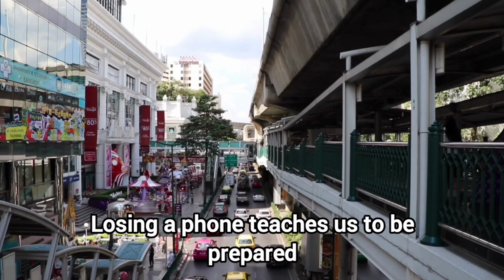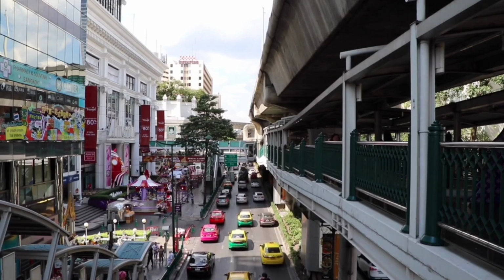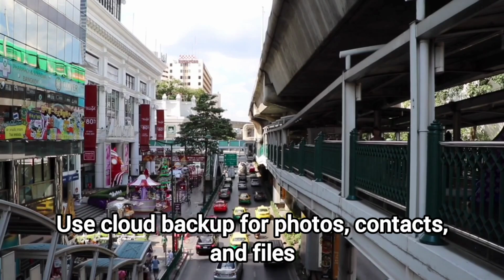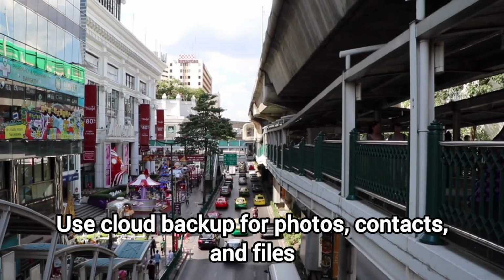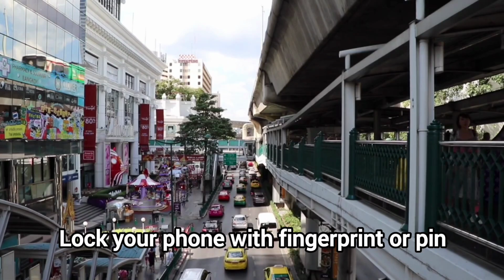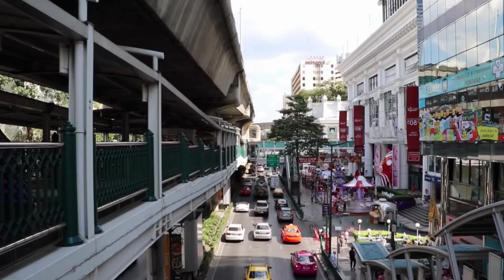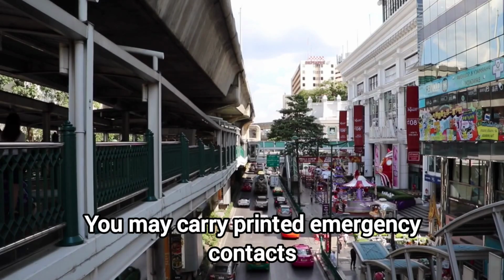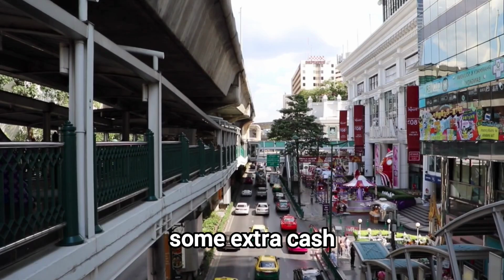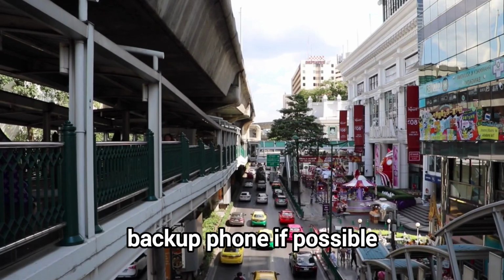Losing a phone teaches us to be prepared. Here's how to travel smarter. Always enable Find My Phone. Use cloud backup for photos, contacts, and files. Lock your phone with fingerprint or PIN. Don't flash your phone in public or while sleeping. You may carry printed emergency contacts, ID photocopies, some extra cash, extra passport photos, and a backup phone if possible.